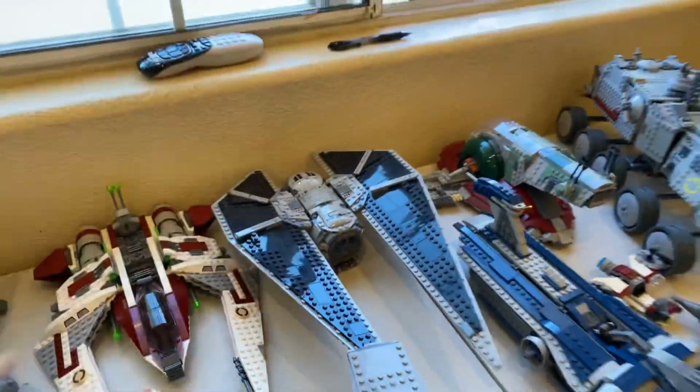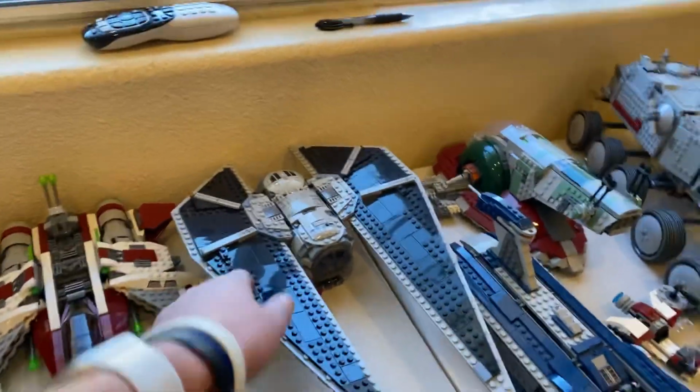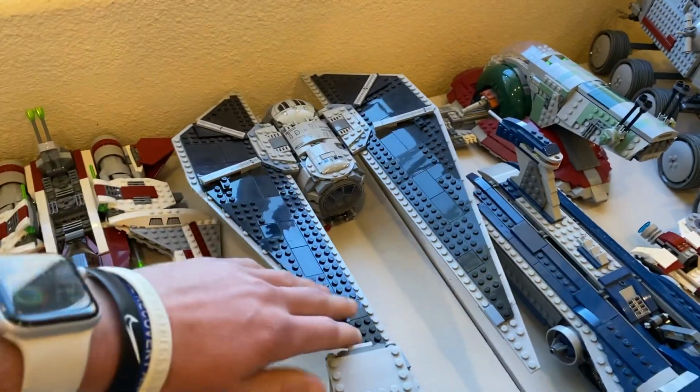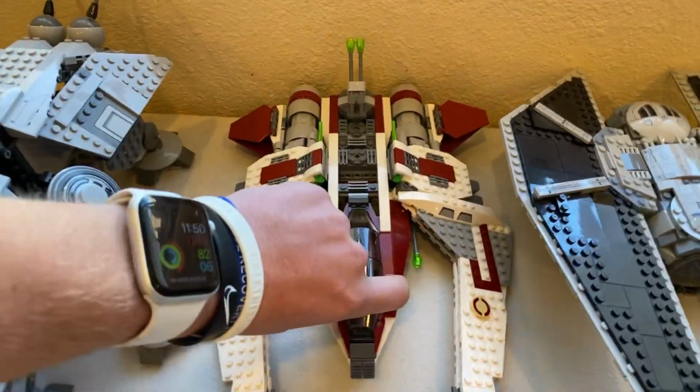Another awesome set, that being the TIE Striker. Kind of reminds me a little bit of Darth Malgus' shuttle. Just a little bit, I don't know. I think just the wings and whatnot. But it's a really cool ship. I think it's awesome. And then you have this, I guess it's from the Yoda Chronicles.